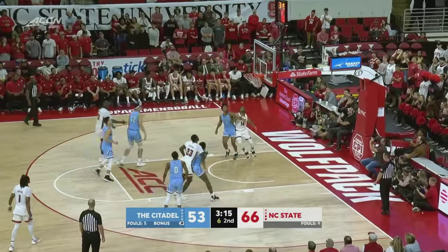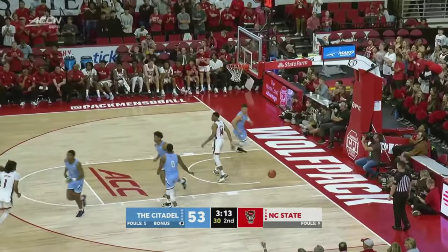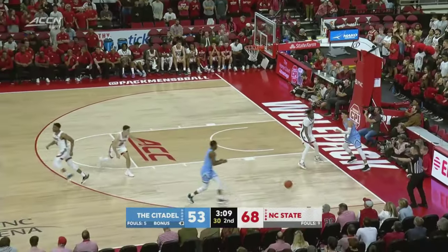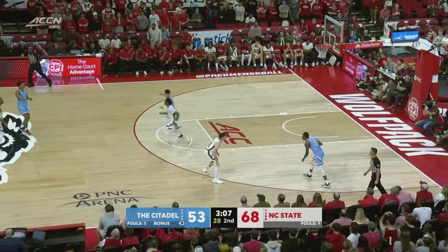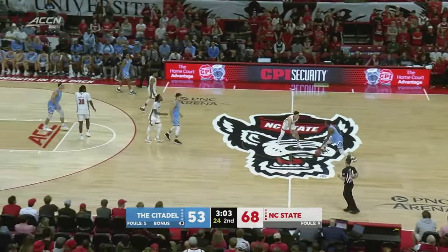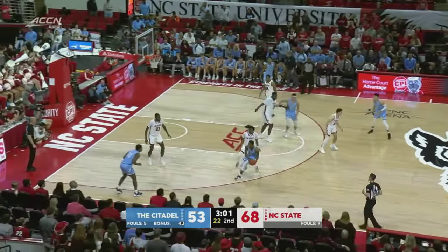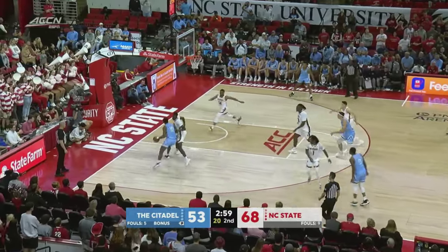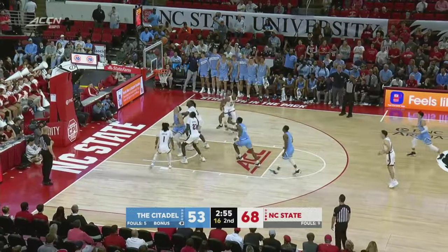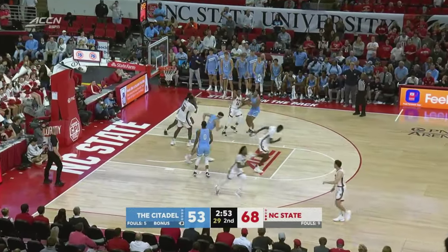Big to big, post to post, you bet. Not very often you see a post to post pass from block to block and get the bucket. Moore kicks out. 3 ball. McAllister, no.